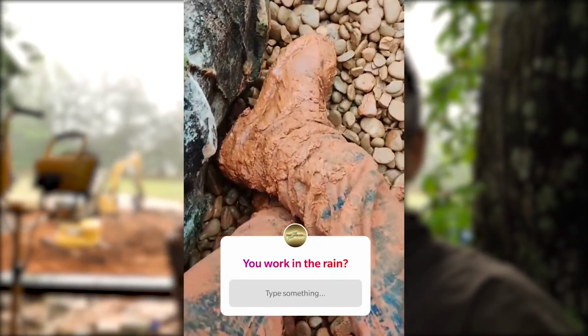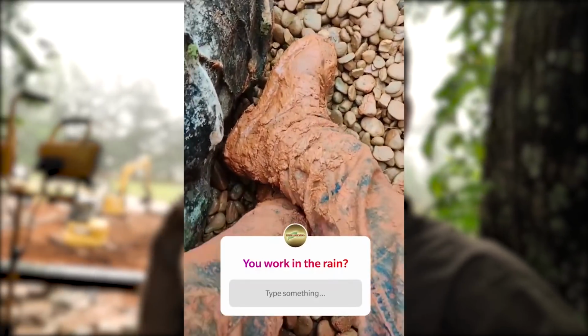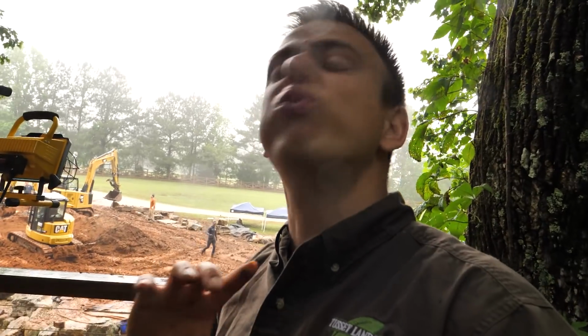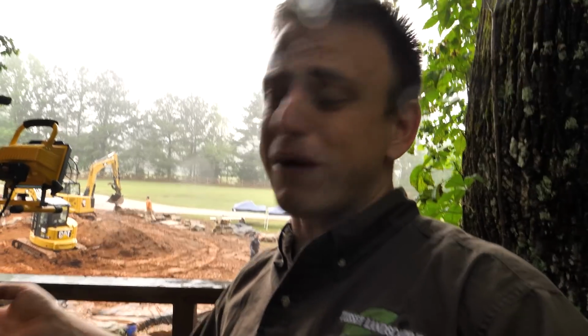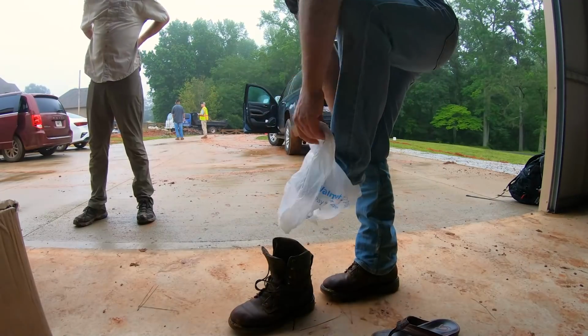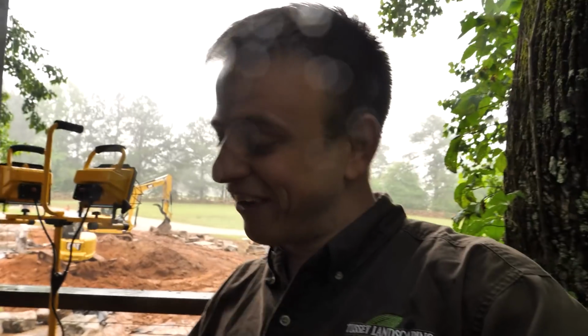Our boots were so soaked yesterday. I didn't mind the mud and the wet shirts and jeans, but my boots were just filled with water. My feet looked like a prune. This morning, what I did is went to Walmart, got 2 Walmart grocery bags, stuck my feet in there, and then whoop, right into that soaking wet boot. Hey, my feet are dry right now, but my boots aren't.